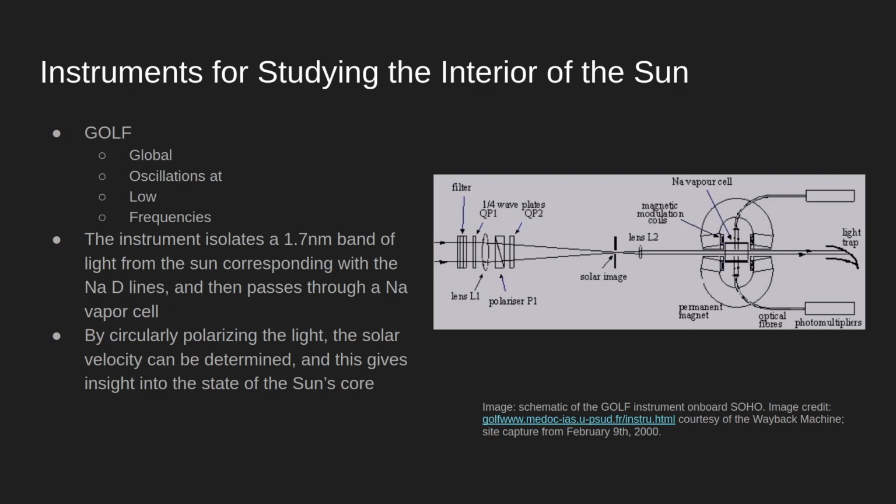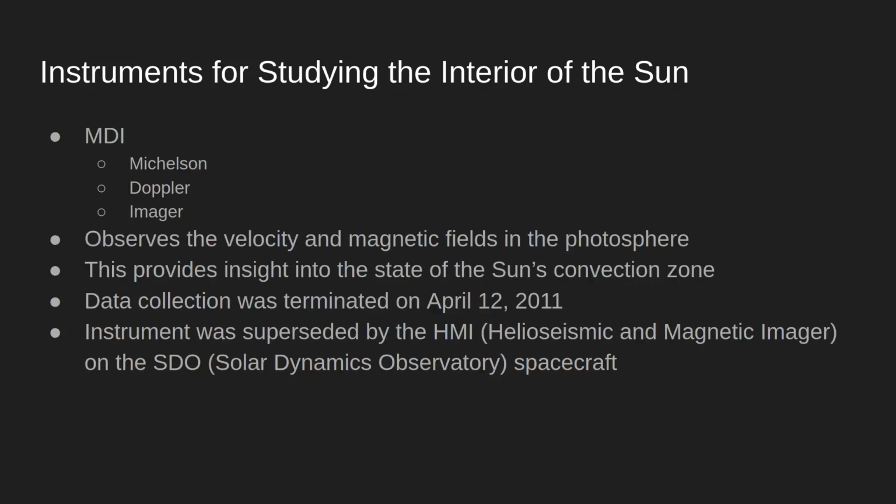And then in the P1 polarizer and the QP2 quarter wave plate, I believe, it is able to circularly polarize that light. And in doing this, you can determine the solar velocity, which gives insight into the state of the sun's core. And the image you see to the right is just a schematic of how that works. It's quite impressive, actually.